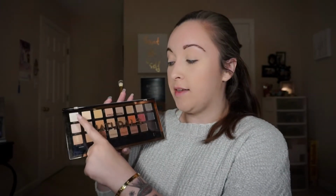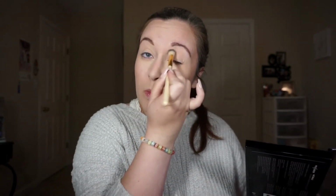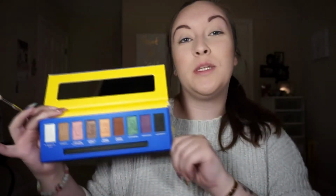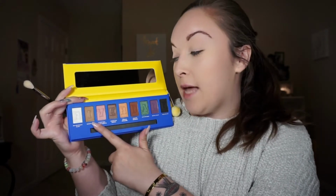So for my shade to set all over the lid, to set my concealer, I'm going to take the shade Sugar out of this Profusion Naturals palette. I figured I'd keep it drugstore priced, and I'm just going to set all over the eyelid with my BH Cosmetics brush.